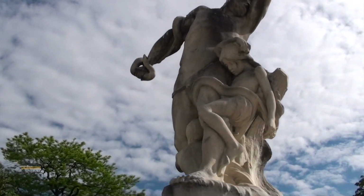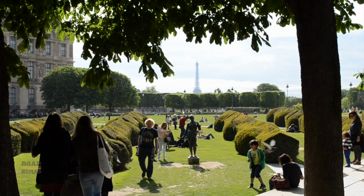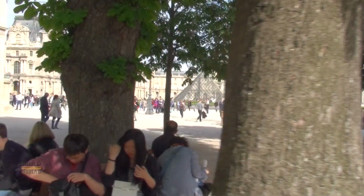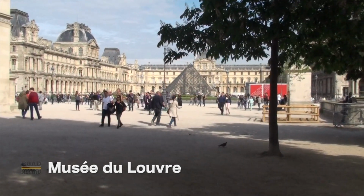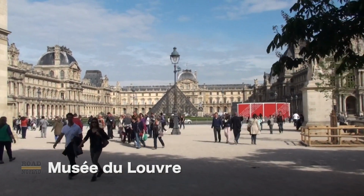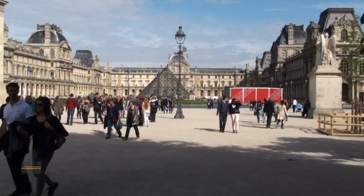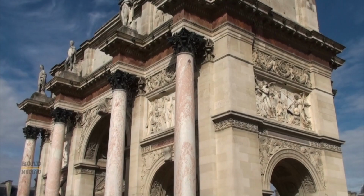Here we arrive by Arc de Triomphe du Carrousel. We see more people relaxing in these gardens by the Louvre. They closed the side door now, so we're gonna try from the pyramid. See what happens. The carousel.